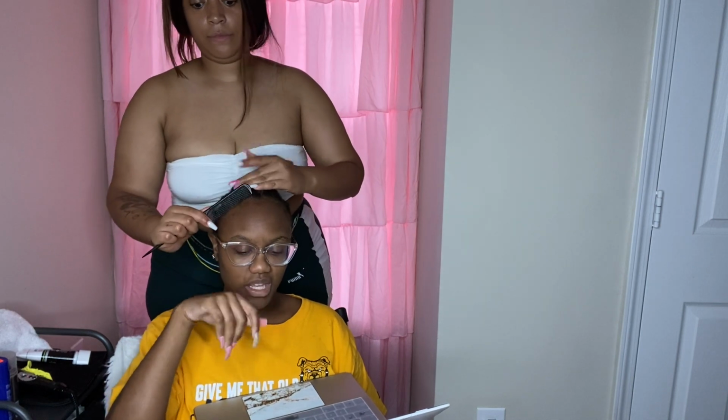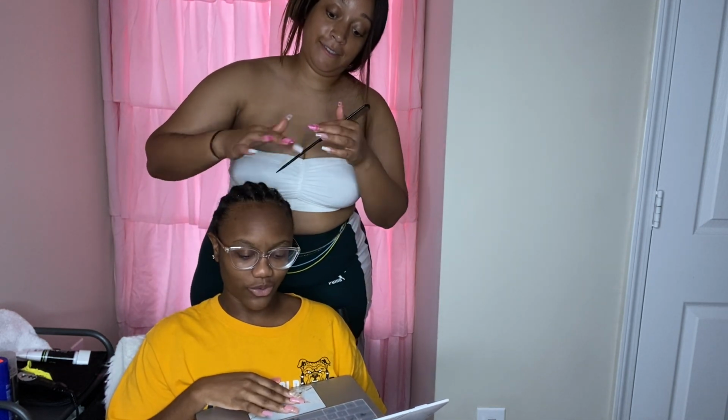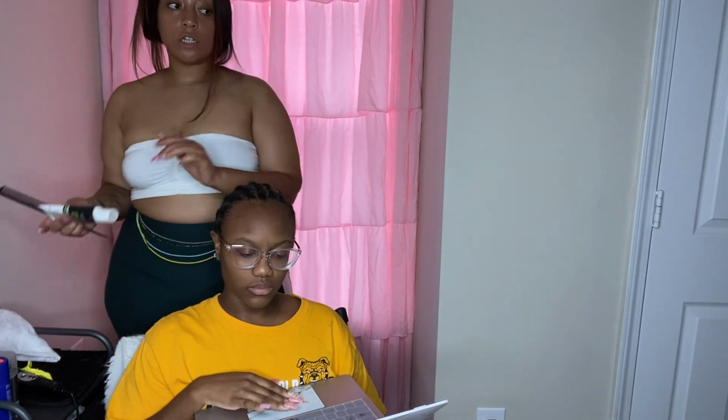Paris actually lives back at home, so when she called me and told me she was coming to Greensboro for a few days and was going to do hair, I was like, please come do my hair, because girl, the bang, it was time to put the bang away. So she came through, and that's just that on that.